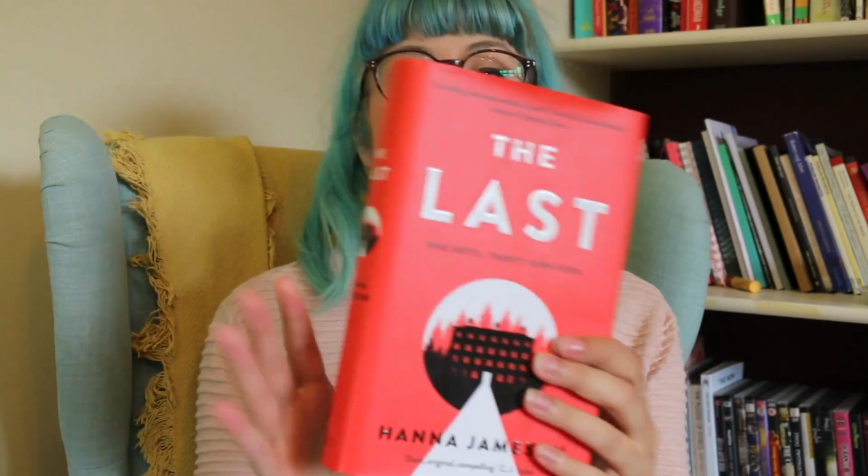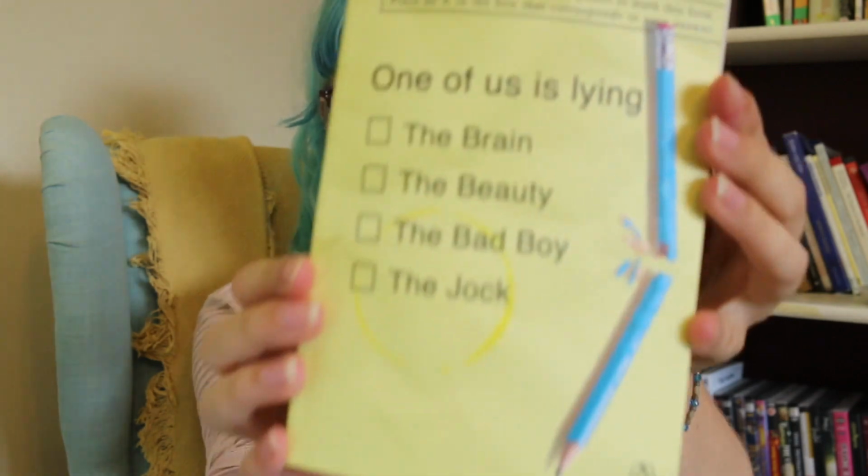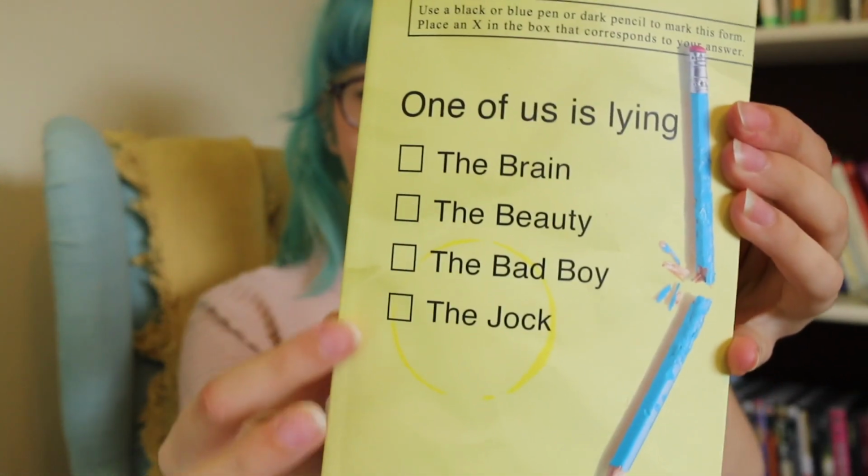The third book was The Last by Hanna Jameson. This kind of ticked both the Halloween and the colour box, so I let it slide through. The next one's kind of a fun one. It is One of Us Is Lying by Karen M. McManus, but it is very specifically the ARC or proof copy of it, because obviously the one that you probably have if you bought it from a shop does not look like this, kind of yellow, but it's a really cool front cover. It's got a nice little hint at what's inside.